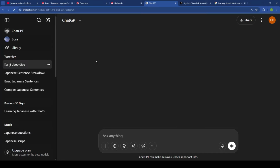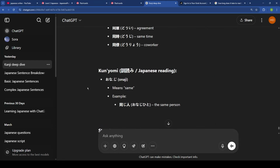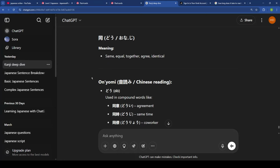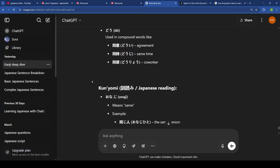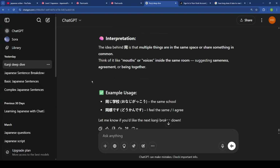Number 4 I have devoted to Kanji, the third alphabet, hardest in my opinion, and I think everyone else's. This is great for learning the origin story, the on and kun readings, how they're incorporated in certain sentences. Simply copy and paste the kanji. This chat already knows to break it down for you.